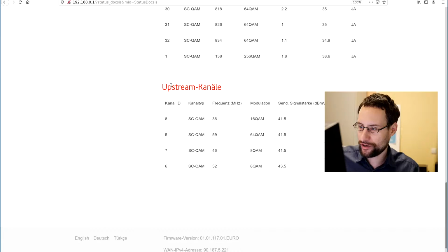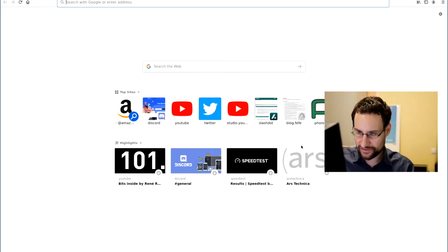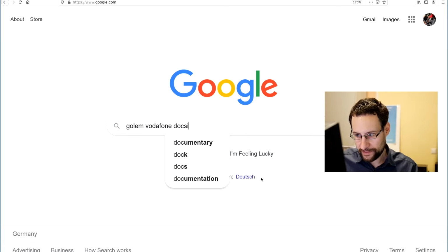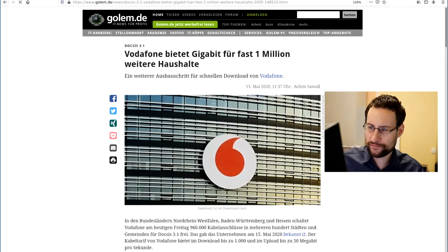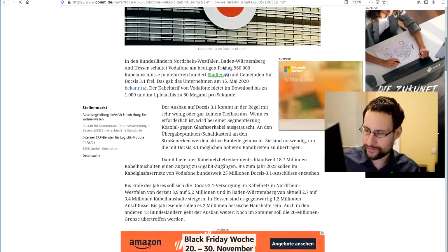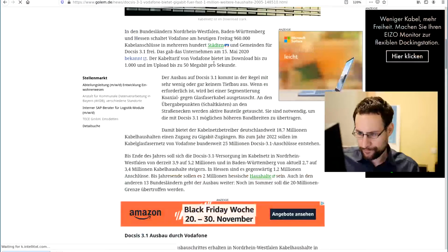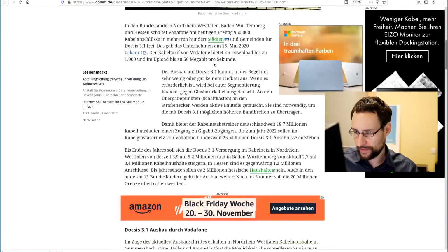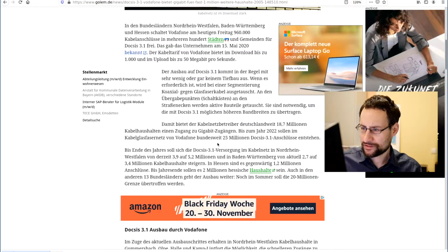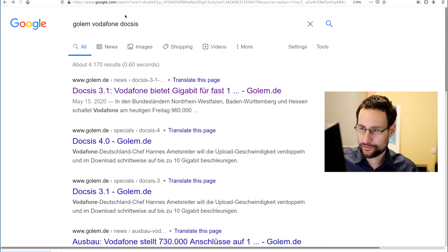So long story short, if you're wondering, I had hopes, like people in the audience, like yeah, DOCSIS 3.1, and theoretically, also this is the reality check, right? Big news sites here have gigabit stuff. DOCSIS 3.1: Vodafone offers gigabit for nearly 1 million more customers at home, even here in Berlin, allegedly. At least I thought so. Apparently not in the article, but whatever. And maybe only somewhere else.